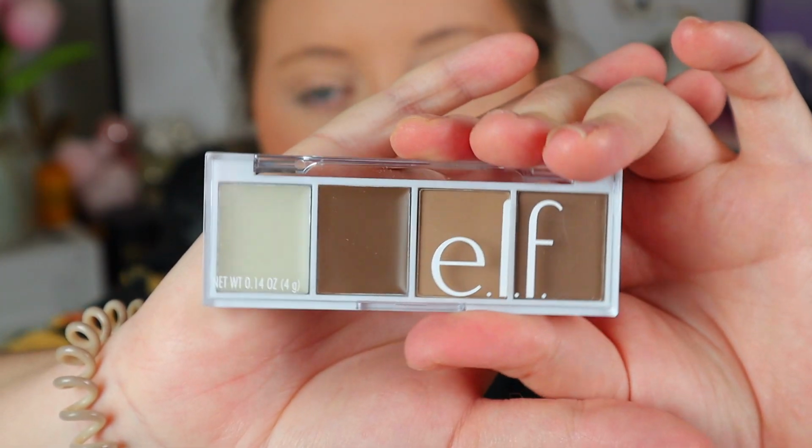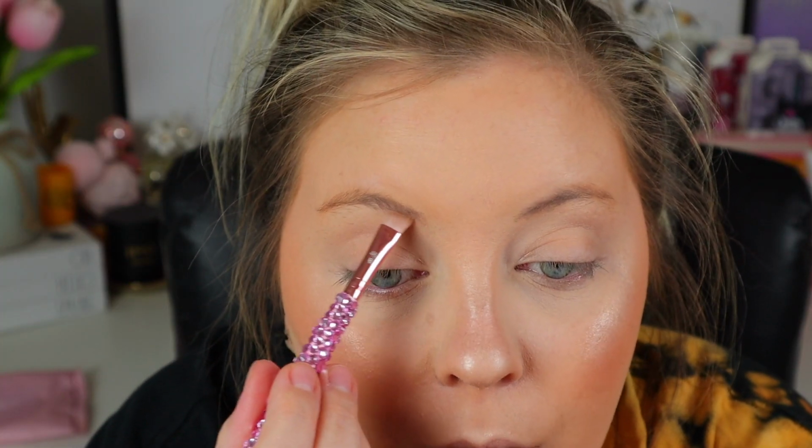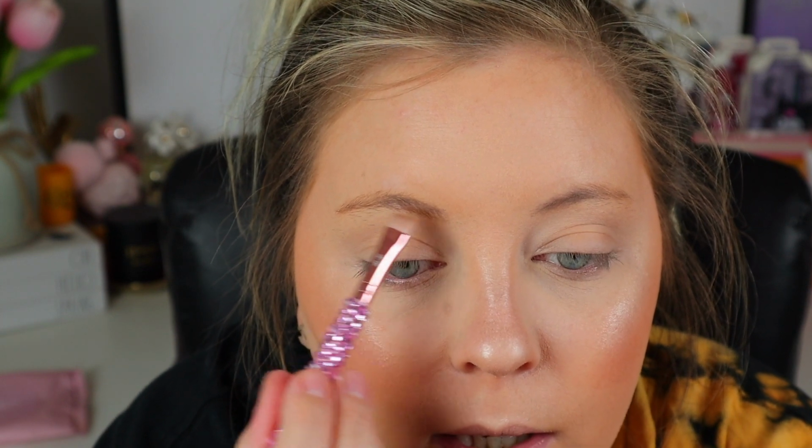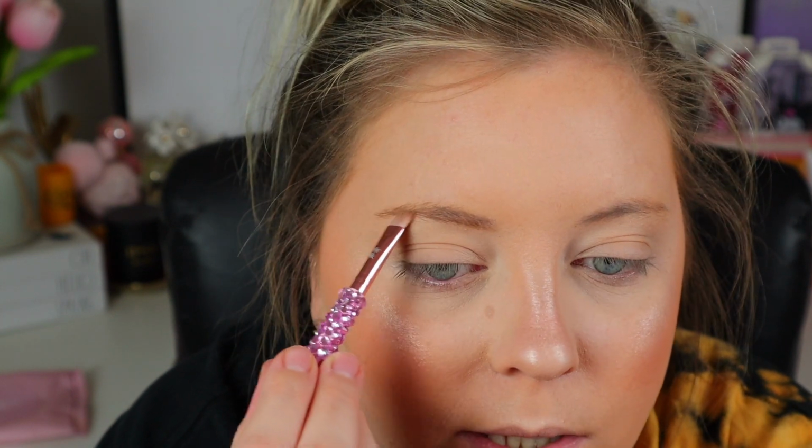Okay, so now it's time for brows. This is the Bite Size Brow Palette in Taupe. This is a brand new product, by the way, and I'm pretty excited to try it out. So we have 2 powders here and 2 waxes. I'm gonna start out by trying the powder and applying that to my eyebrows and just start to fill them in and shape them.